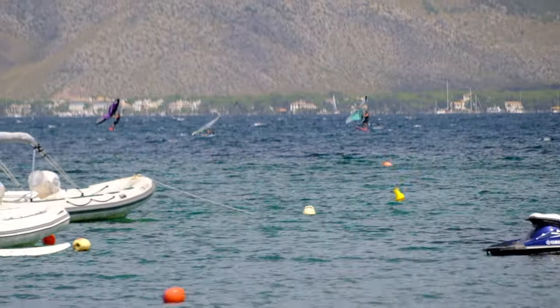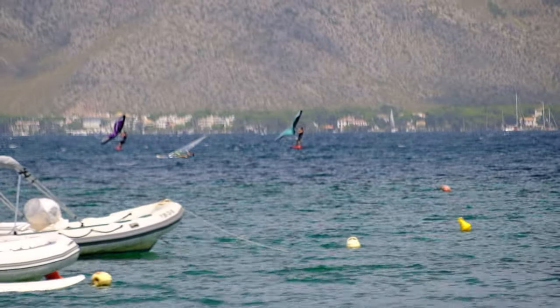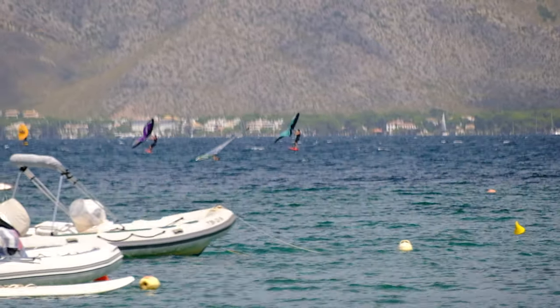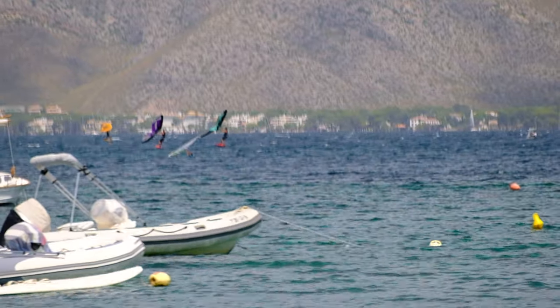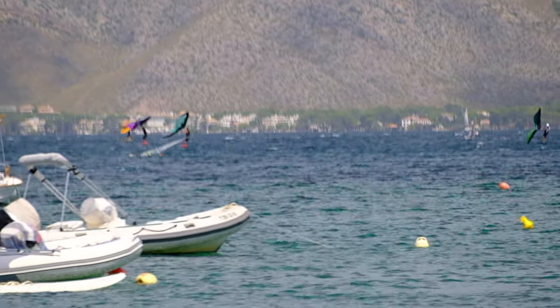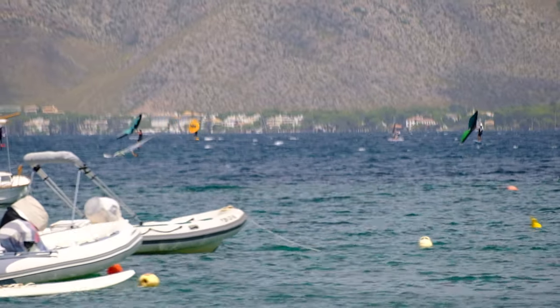And this is also a good spot to learn to wing foil, because there's a lot of space, and this sheltered little bay that we have, a little side here, makes it easy to start, and you can control how much wind you get. And as you can see out there, it's pretty good wind.